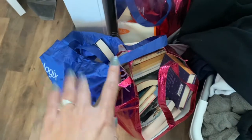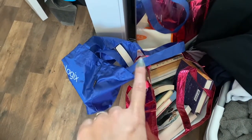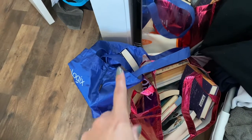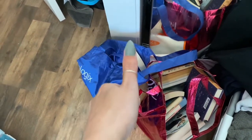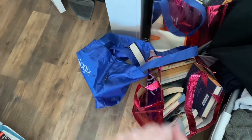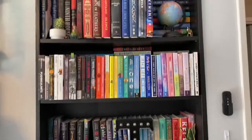All right, friends, so quick update. Actually, 3 bags are in the garage currently, but I'm up to 61 books that we're getting rid of so far, which is great. My goal is significantly more than that, though, so we got to keep plugging along. Wish me luck.